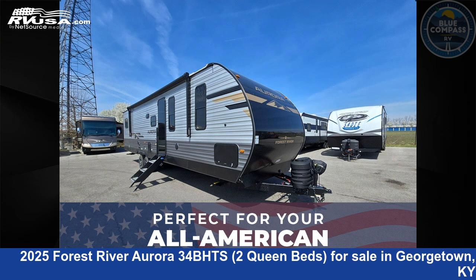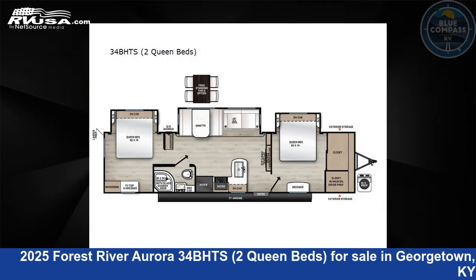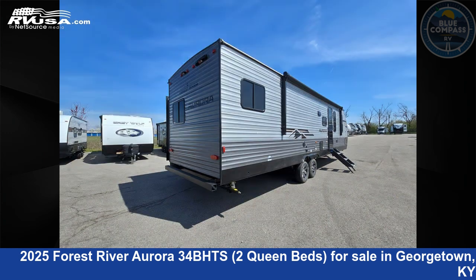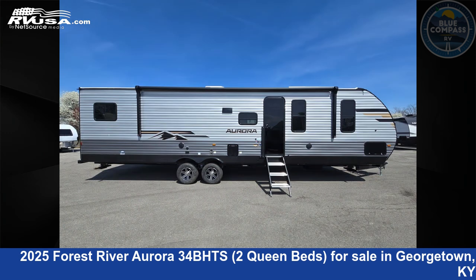This 2025 Forest River Aurora 3/4 BHTS, 2 queen beds, is a travel trailer RV. It is located in Georgetown, Kentucky, 40324 and is offered for sale by Blue Compass RV Lexington.